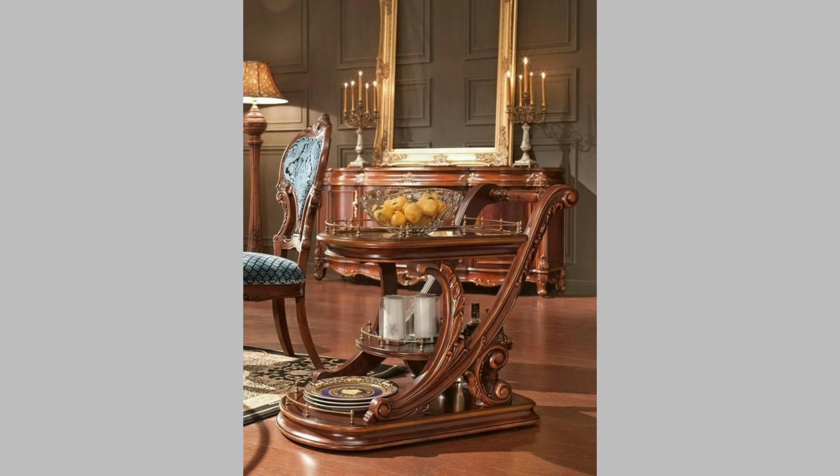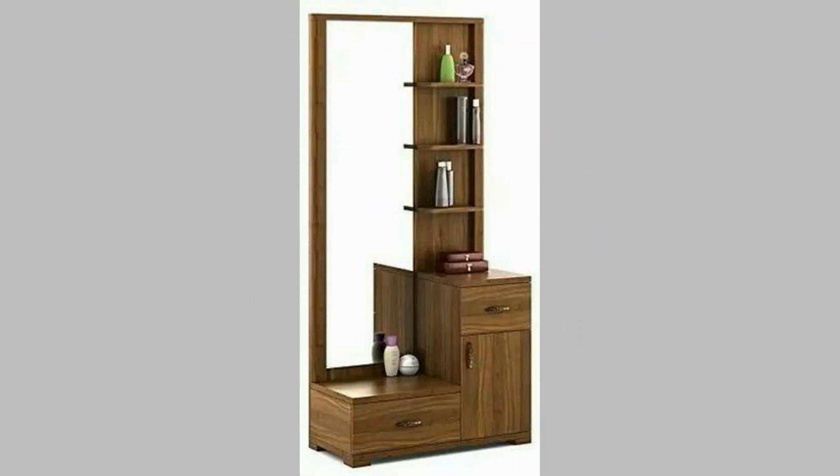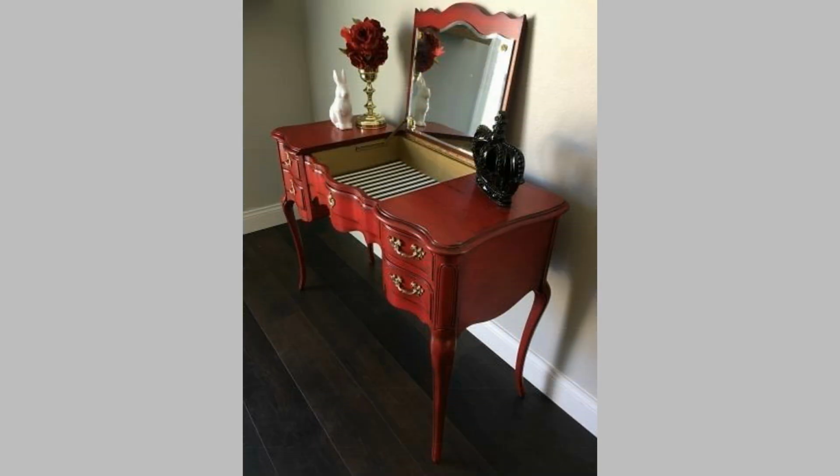For those with a green thumb, wood can be used to create beautiful and functional planters and garden boxes. These can be customized to fit any space and are perfect for growing herbs, flowers, or vegetables.